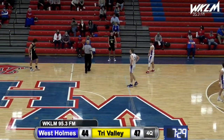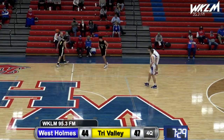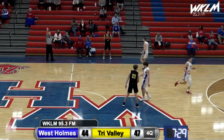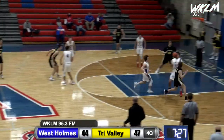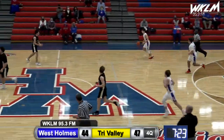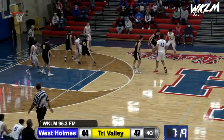Third quarter numbers courtesy of Troy Fritz. West Holmes was 4 for 5 from three-point distance in the third. Tri-Valley was 4 for 7, however. And West Holmes 5 for 8 from two-point range, Tri-Valley 5 for 8. And West Holmes 2 for 2 from the foul line, Tri-Valley 0 for 2. And a pass inside stolen away by McKinney. As play resumes, West Holmes had the rebounding edge over Tri-Valley, 10-3, in that third quarter.